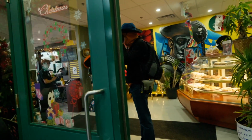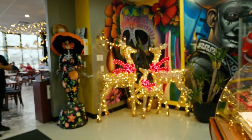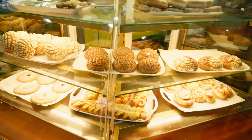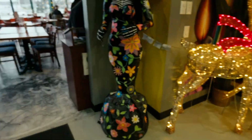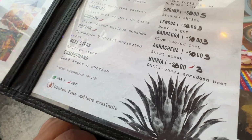And after a long train ride and a 30-minute walk in the ice cold, we decided to stop and fill our bellies at the Mexican house. Cute little place, and kind of reminds me of some places back home in the Midwest. And with that, I'm getting the steak burrito.